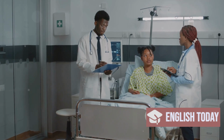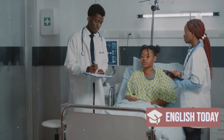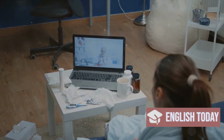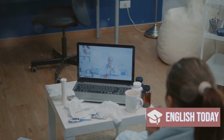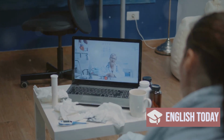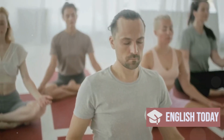Understanding these terms can be crucial in situations where you need to seek medical help, especially in an English-speaking environment. So, stay tuned as we delve deeper into this vital topic in the coming scenes. Let's empower ourselves with knowledge, one word at a time. Firstly, we will look into some general terms related to health and wellness. Let's dive into the world of health vocabulary, shall we?